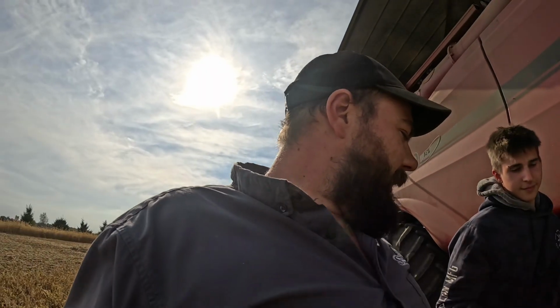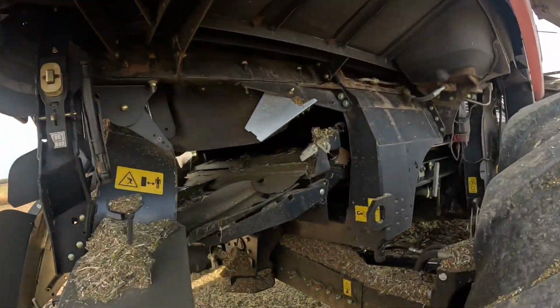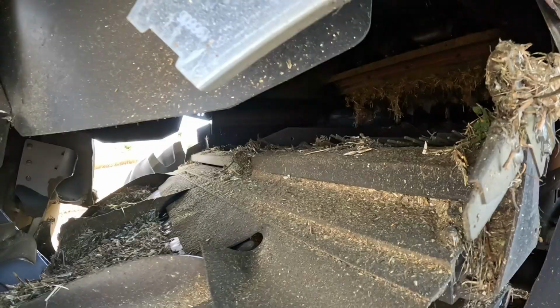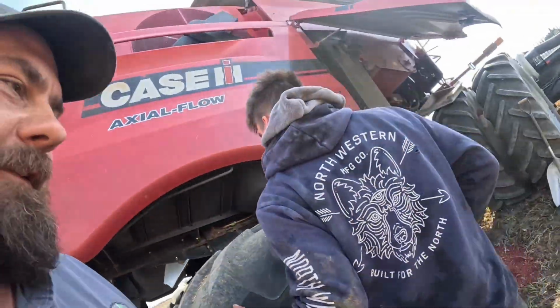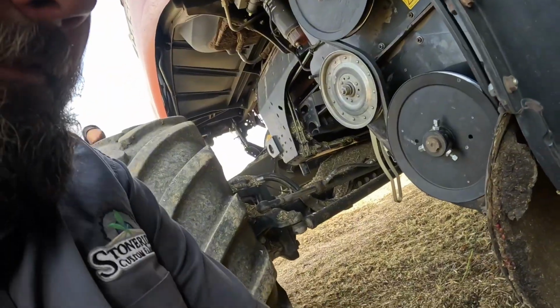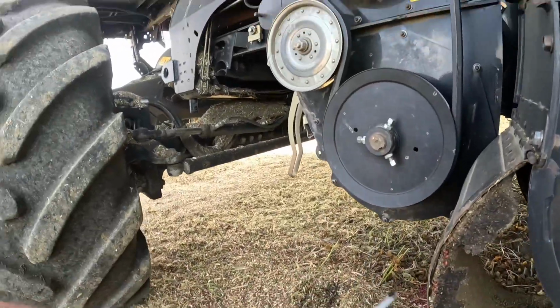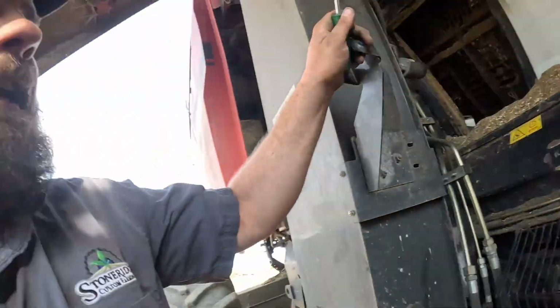Well, we didn't make it very far. We are just gummed right up. Everything is just covered in a film of mud and snot and seeds. And now I've plugged my tailings. That comes back into the combine here. I think the hole just got too small.